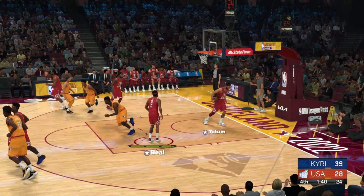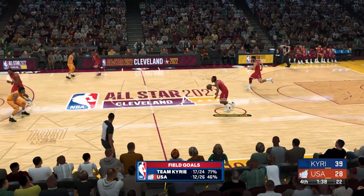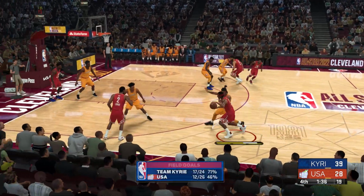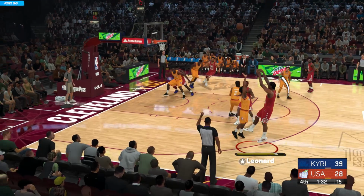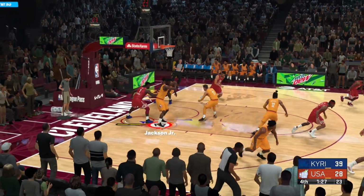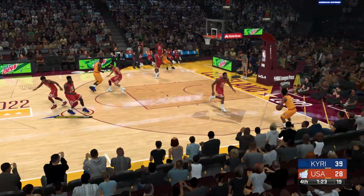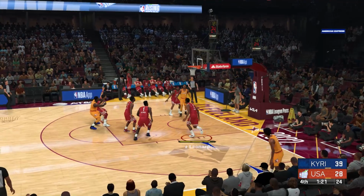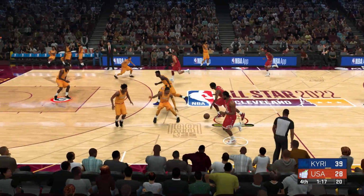And he gets the bucket. A sneaky score in the lane. Young will give you a steady diet of floaters and off-balance shots that defenders just miss getting a piece of. A three from Leonard, kept alive. Williamson, and the rejection by Jackson. Sexton for three. It doesn't go for him. And the East now will go the other way with it.